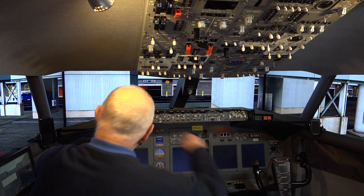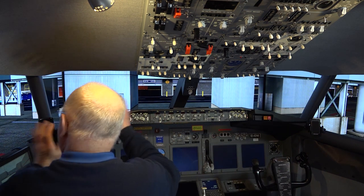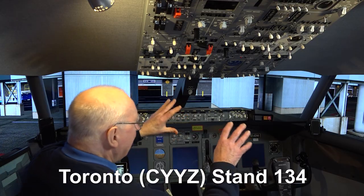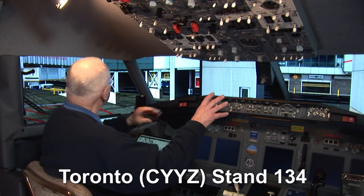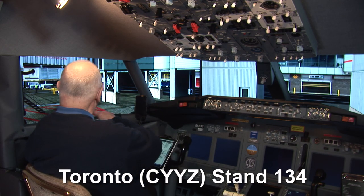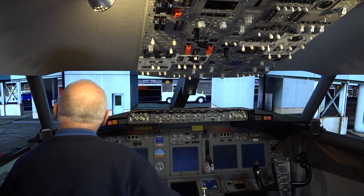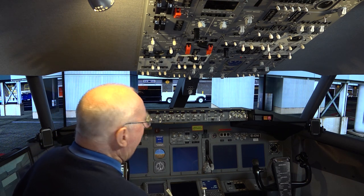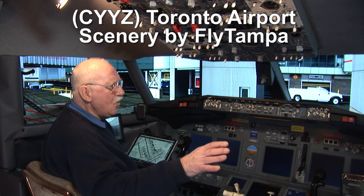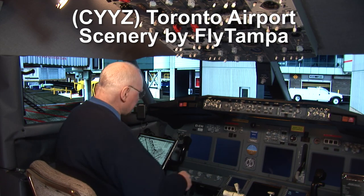I've already been around, and I kicked the tires and made sure all of the pins are pulled and everything is set. And we are here in Toronto Airport, CYYZ, and it is a very detailed airport. The frame rate at the minute is 11, 12, that's about it. I'm hoping it will not interfere with the flow of everything, because this is a really nice airport. But anyway, that's where we're at.